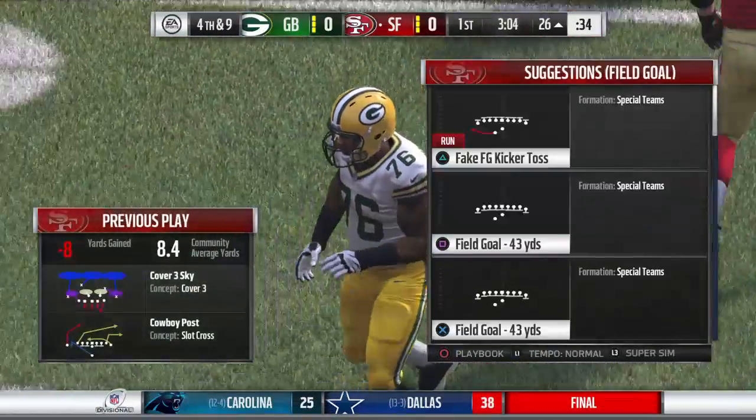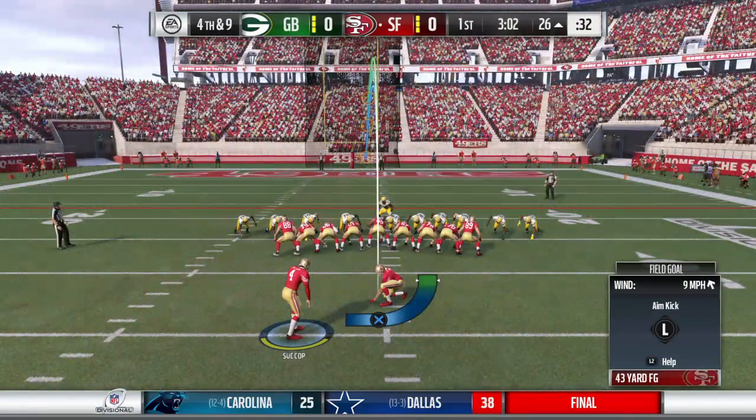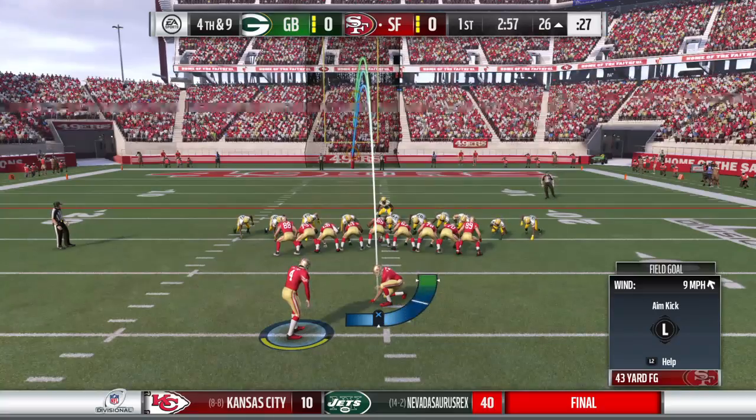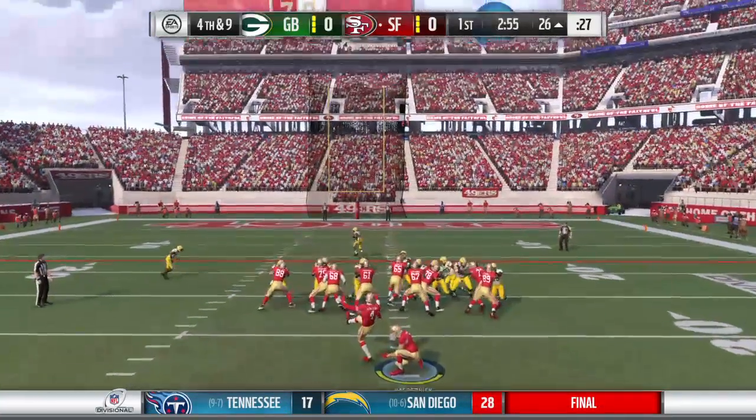You and I both know we're into a whole new realm of football because we're not just looking at tendencies anymore. We're looking at analytics, and I've got to think the analytics on 3rd and 1 say run the football.